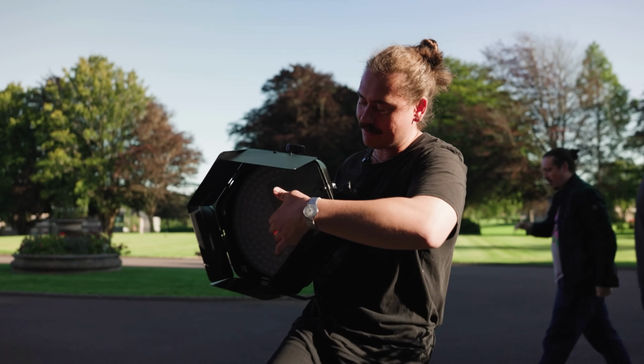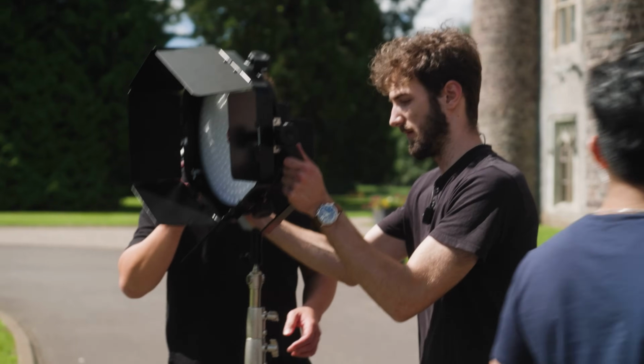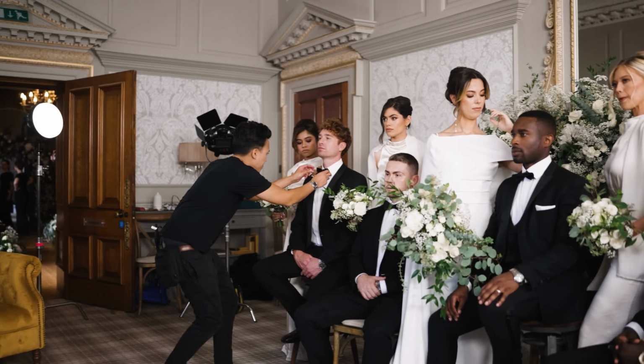I've used this on set today and it is phenomenal. With the RGB, the IP65, the fact that this light is so portable, so powerful, the long-lasting battery life, the fact that you can use it in any conditions, the weather doesn't matter, this light can adapt. Guys, if you haven't checked out the Anova Pro 3, you need to.